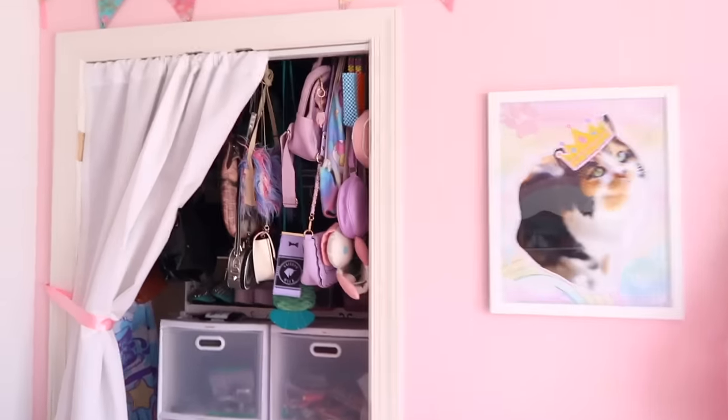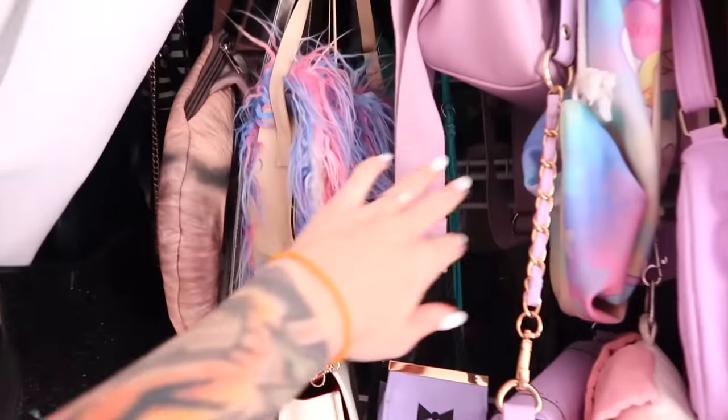No! Okay, teal shoes, where you at? Oh, actually, Dolls Kill has a purse right now that would be so perfect with this outfit, but I don't have it. It's like a genie lamp purse. I'll put it up over here so you can see. Oh my gosh, it would be so perfect. I wish. Anyway, okay. Teal.